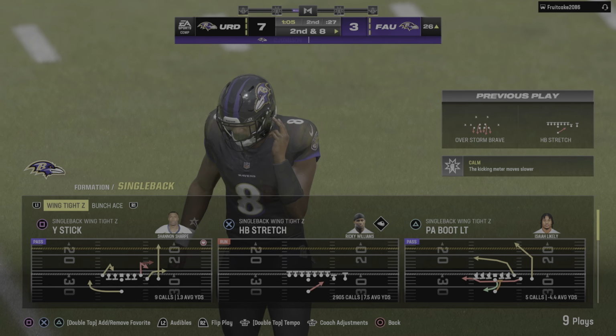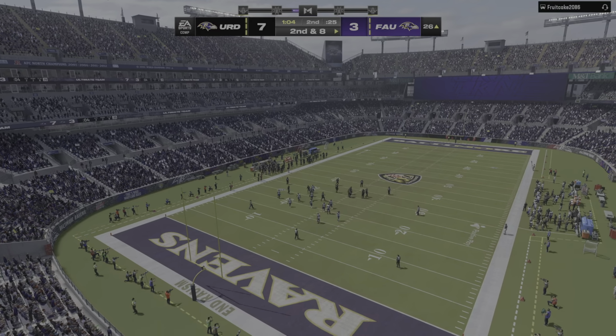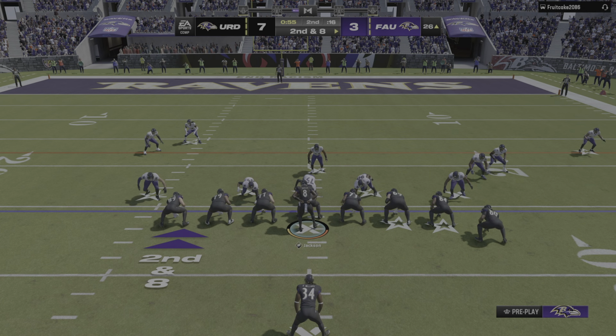But not much on that run, Charles. No, that's exactly the way to execute a run blitz there. They guessed correctly that they would move the ball on the ground, honed in on it, and stopped them. Mark that down for a win in the defense's column. This is 2nd and 8.